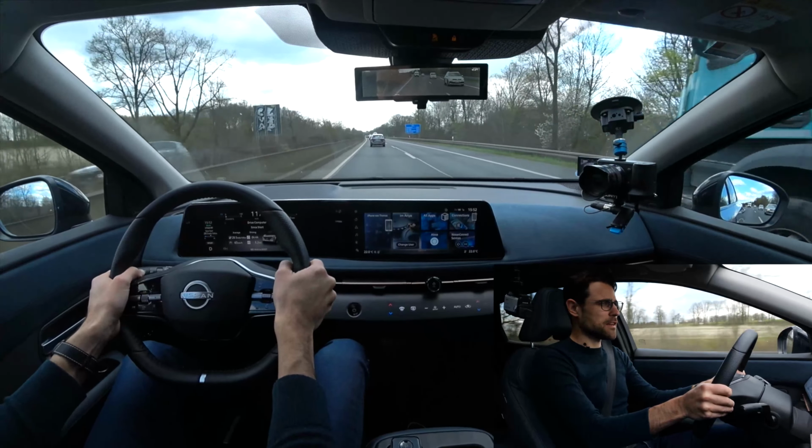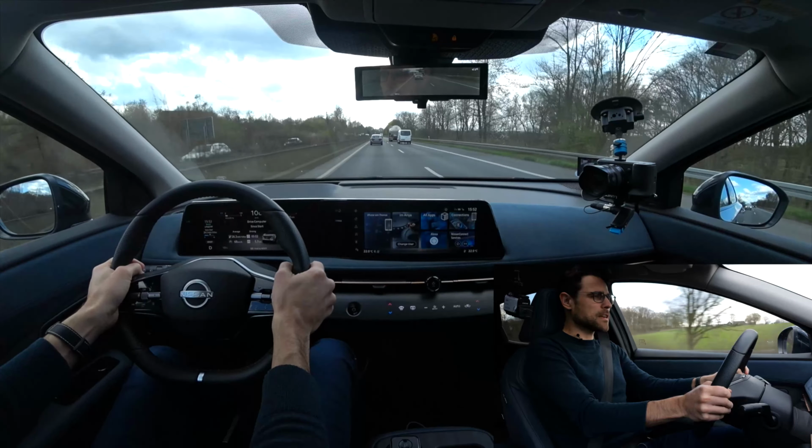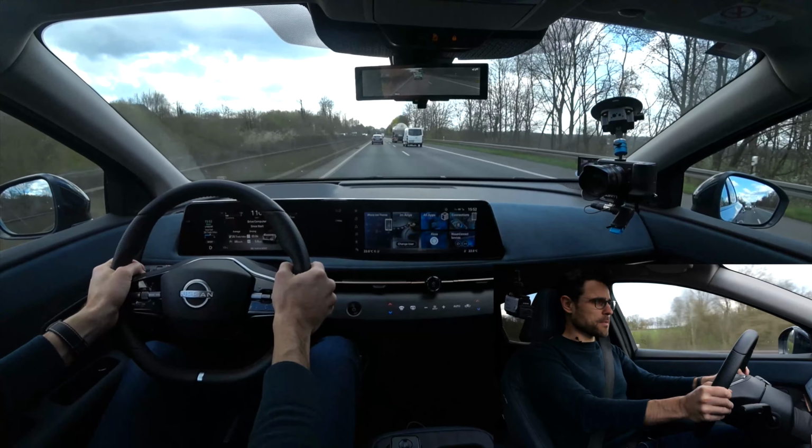Seating position in general. You see it even while driving it. Once again, I have hardly any room above my head. So for tall people, let's imagine, I put my spine all the way up, and then there's a bump coming or something. I might even hit my head at the ceiling, you know. So for tall people, not ideal.